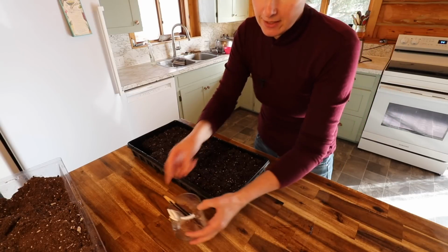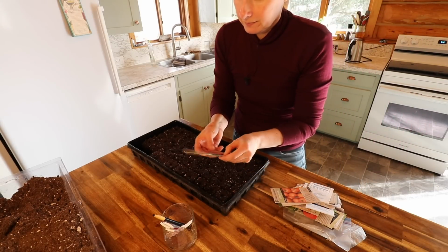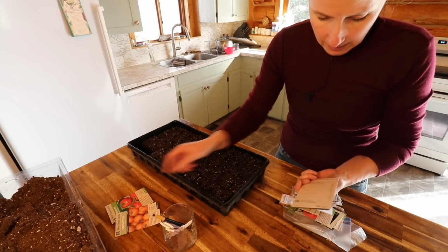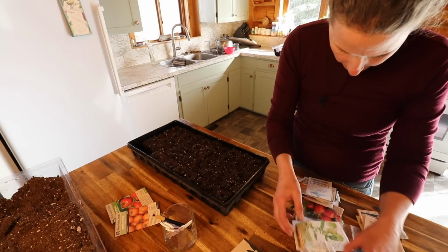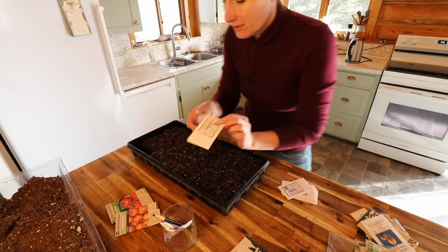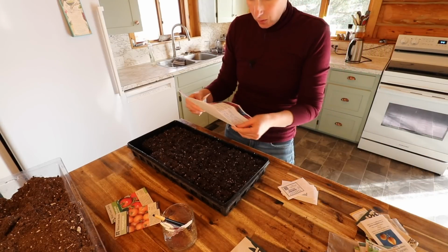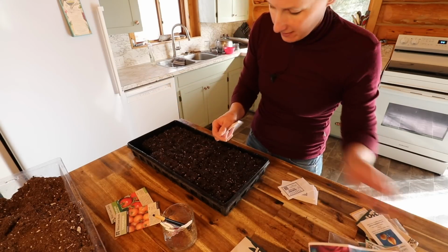I have some tags here, my trusty China marker there. Do want to do some Manitoba bush, Old German, one of my favorites. We'll save on that. Do some early sun golds, pink brandywine. I love pink brandywines. We'll start with the fancier ones. From Moonglow, these ones are the Kaleidoscope Jewel. So what does she say about the Kaleidoscope Jewel? Loads of pink slicers, really pretty.